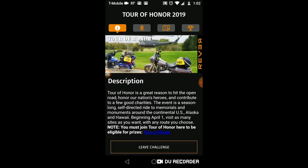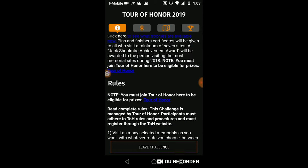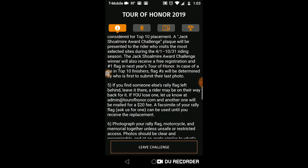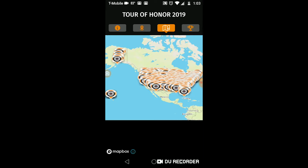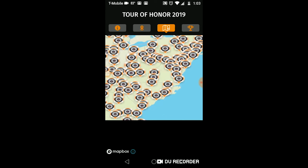the description tells us it's meant to honor the folks who've been in the military, and it goes from Alaska to Hawaii to the continental United States, and it pays honor. You can visit the memorials that were erected to honor our military members. And it gives you the rules, etc. Here's the achievement listing, where they're all located. And this is crazy. Look at this. This is all of these Tour of Honor spots that you can visit.